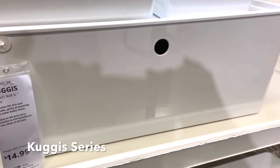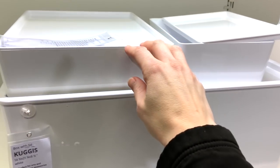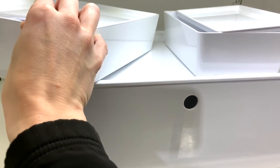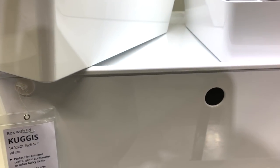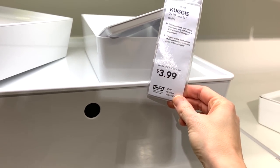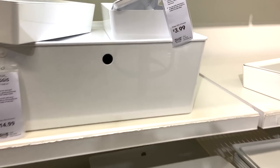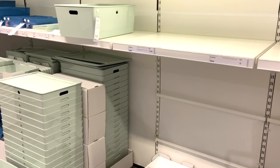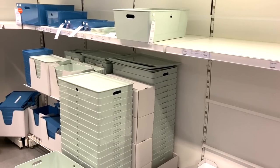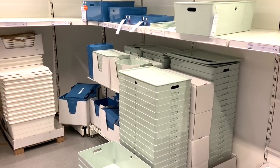We're going to start with the Kugis series, and it is made of a durable plastic. There are lids with each box. You can see there are a variety of sizes that stack really nicely because of the lids, which works out well in a craft space. The pricing is pretty reasonable, from $3.99 up to $14.99, and there are a couple of other colors available, as you can see right here.